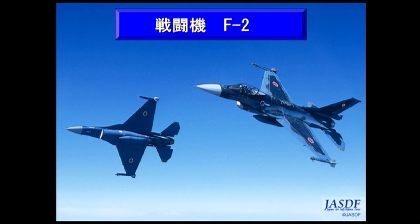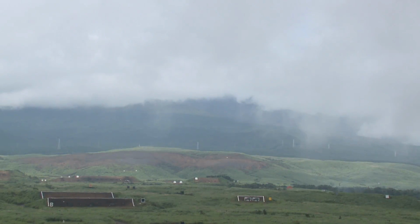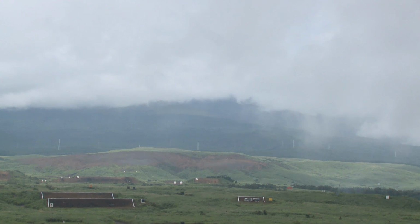The ground attack using the laser JDAM system is capable of guiding the bomb precisely to the target even through the cloud. Above the cloud, F2s are now entering to the sky over the field. F2s have just dropped the bomb.